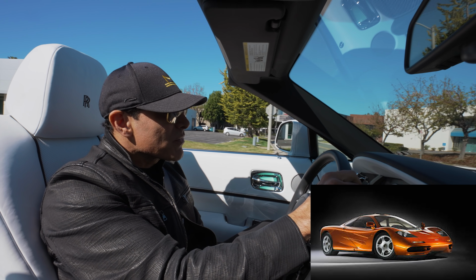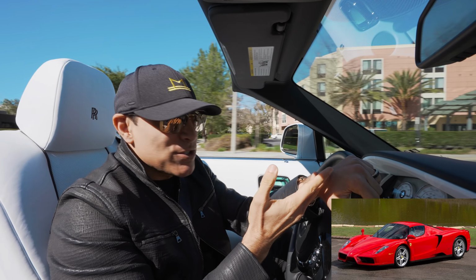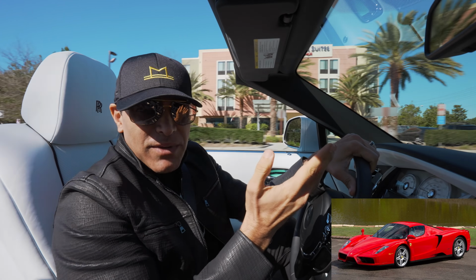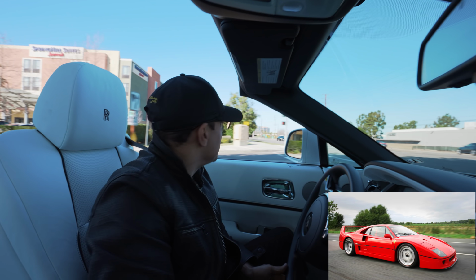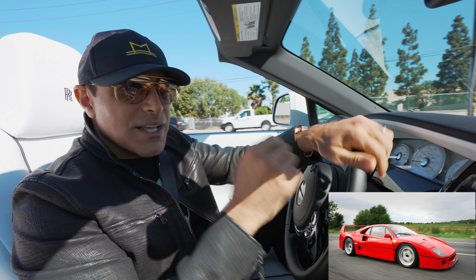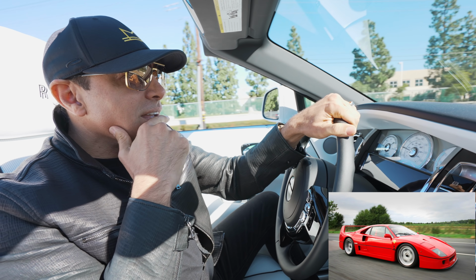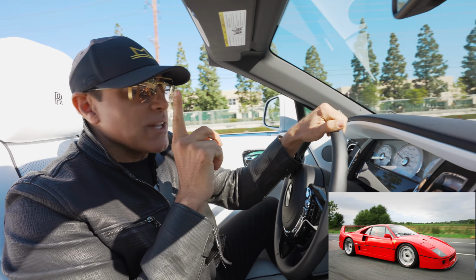Third car, I would say the Ferraris. I don't have any Ferraris, but since I named my son Enzo, I absolutely don't have a choice. I gotta buy an Enzo at some point. And then why stop at Enzo? I would love an F40. For you guys that don't know, I used to have an F40 back in 2005, and I regret selling it. And I'm definitely gonna add an F40 if I'm getting an Enzo, as well as a LaFerrari.